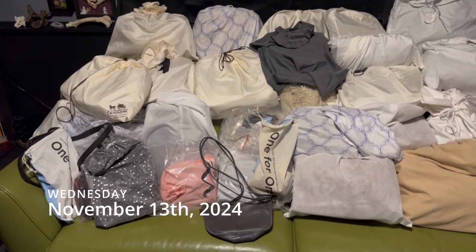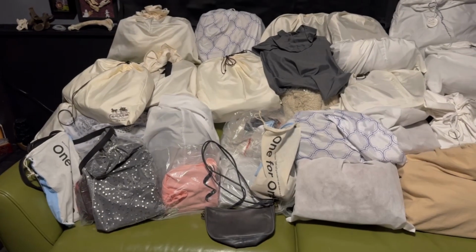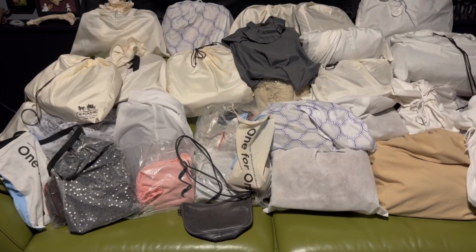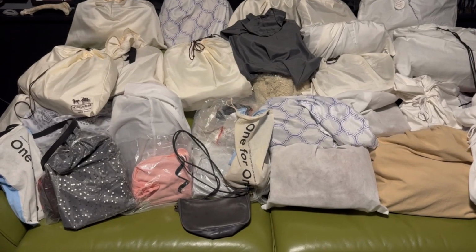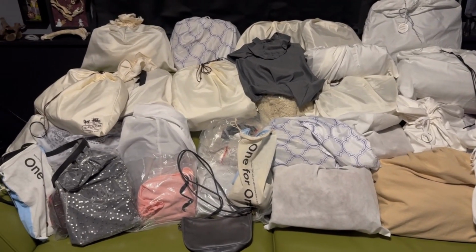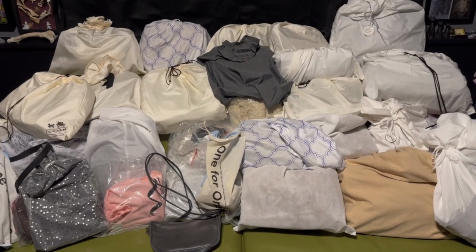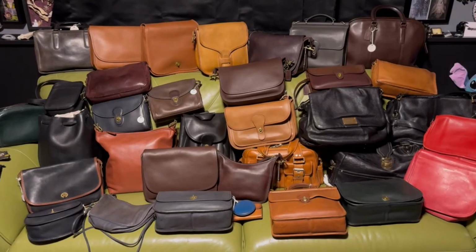Decided to start off where I ended the video and show you guys again all of these Coach bags that I just bought last week. Well, basically it's today, but by the time you guys are seeing this, it will have been last week. All these bags for $1,530. And with the power of editing and magic, you guys will see all the bags right now.